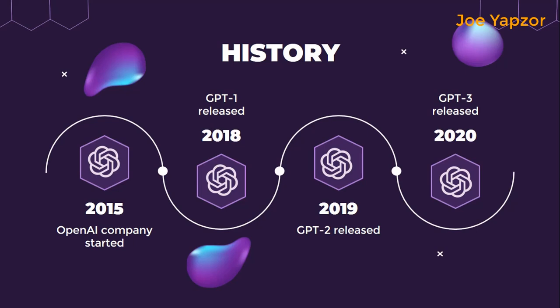But in 2019, they were able to release GPT-2, which was more powerful, and it could generate human-like responses. So the responses it could generate were more like human conversations. It was very generic and looked more like what a human being would respond. And as at then, 2019, they were afraid to release it because people may misuse it.